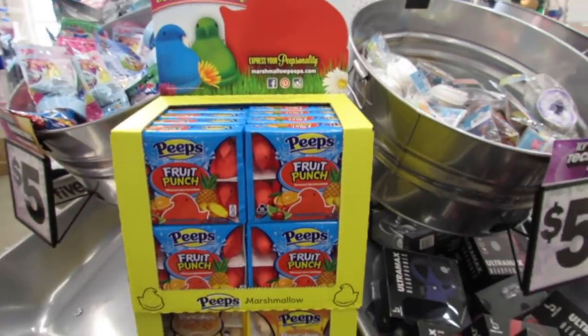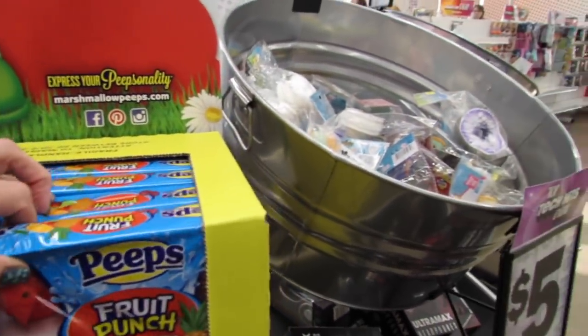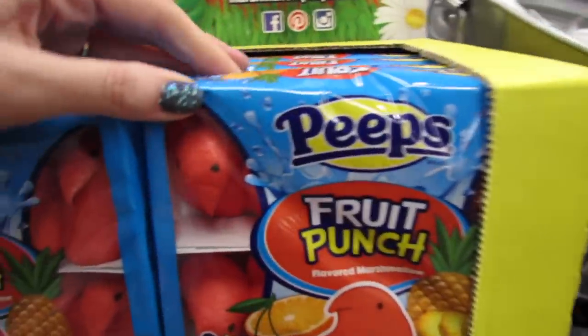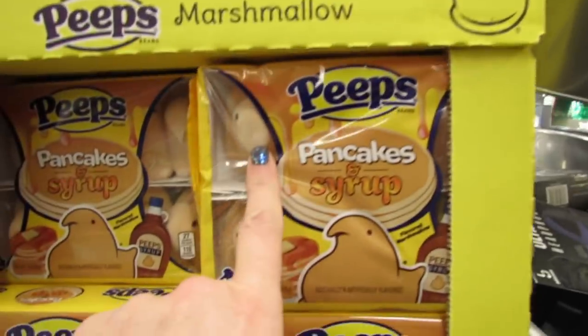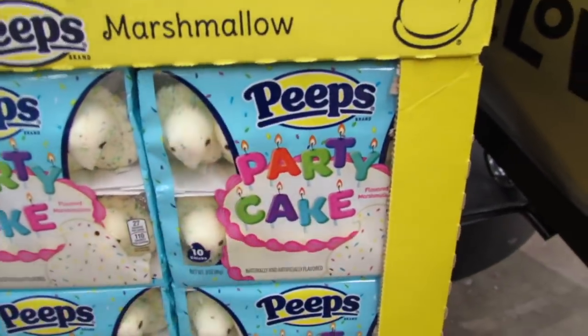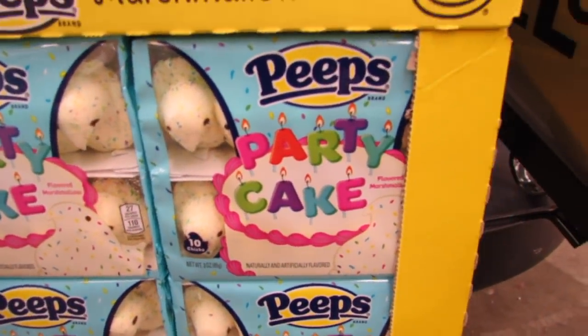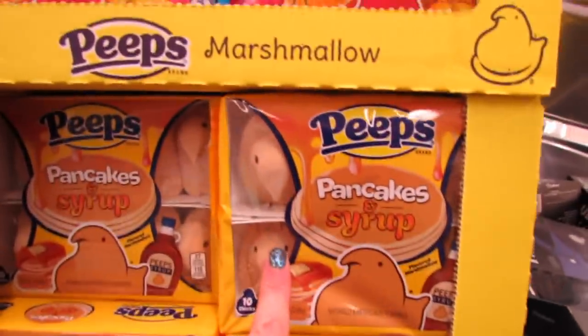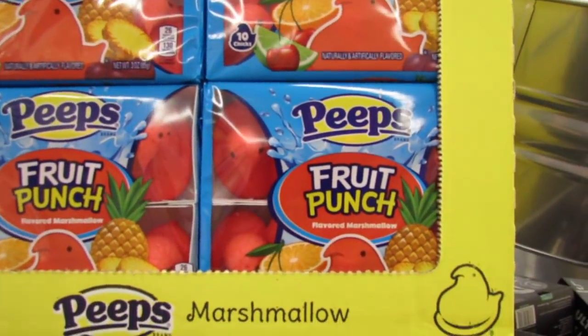I am seeing more flavors. This looks so delicious. Fruit punch peeps. Pancakes and syrup peeps. Party cake peeps. Which one do you guys want to try? Let me know down in the comments which one sounds good to you. Party cake, pancakes and syrup, or fruit punch. Me personally, I'd like to try all of them.